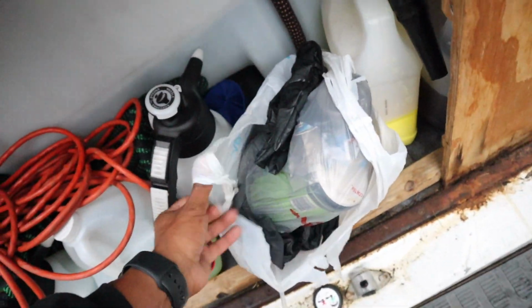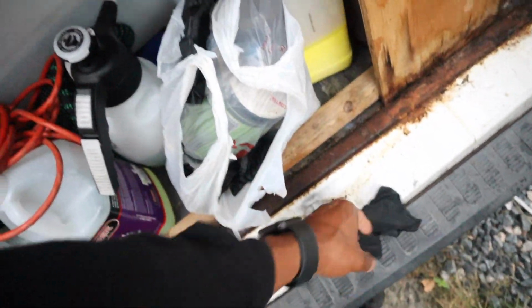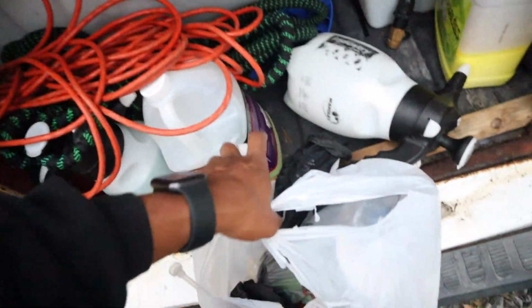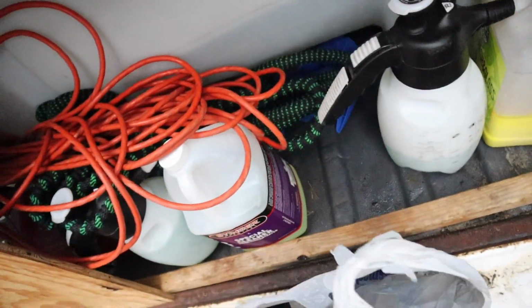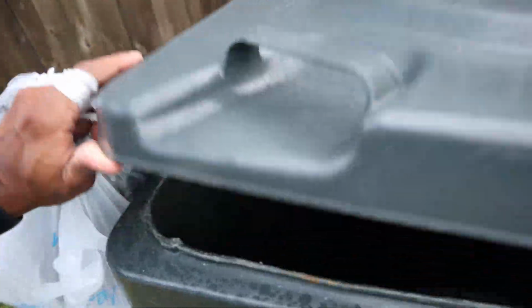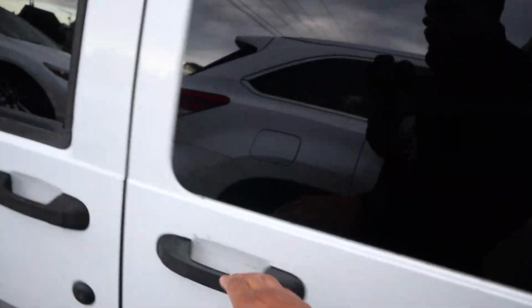Go ahead and take this trash out. So this is trash from yesterday. Customers' vehicles, gloves, stuff like that. I'm gonna just go ahead and empty this out and then throw this in the trash. Get rid of that. Fuck. See, you guys, it's hard to record, and I almost cursed. It's hard to record and do stuff. So trash is gone.